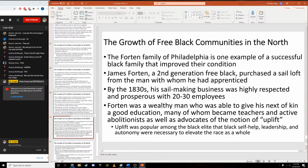So James Fortin, who was a second-generation free black, purchased a sail loft from the man with whom he had apprenticed. And by the 1830s, he had a sail-making business that was highly respected and very prosperous, even hiring 20 to 30 employees under him. So Fortin became a wealthy man who was able to give his next of kin, both his daughters as well as his granddaughters, a good education.